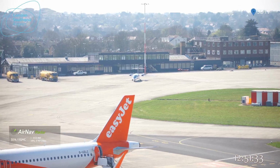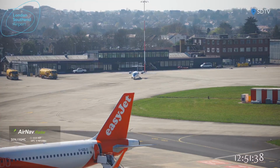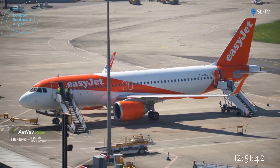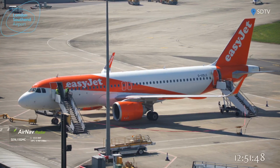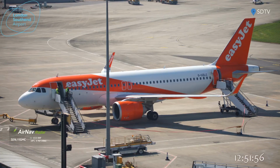The Piaggio over the back as well there. Sounds of airport operations.